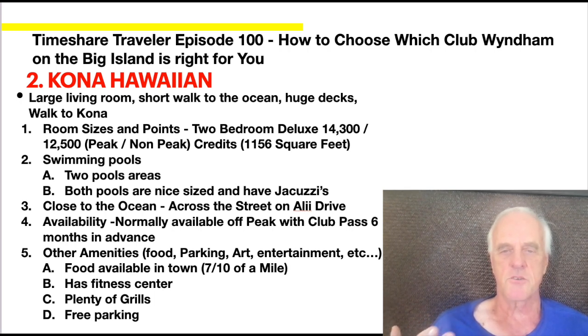And the units are kind of like an old Hawaiian style, so it feels like you're thrown back 50 years to Hawaii. The buildings are wooden. They have the Hawaii motif. It's not an updated, brand new, 2020-ish decor. It's more of an old Hawaiian style. So it's kind of a period piece, I guess you would say. I think it was built in the 60s or 70s, somewhere in there.